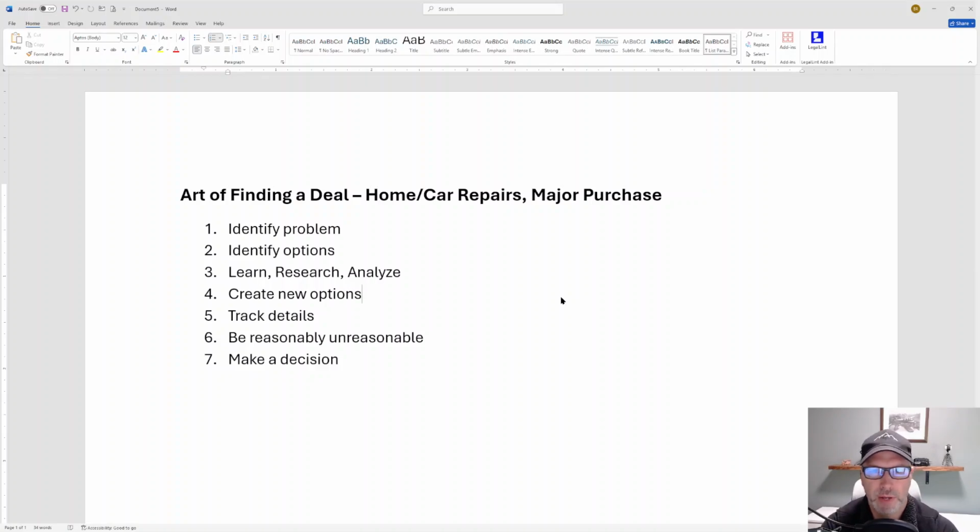Researching, I've found that if I don't stop necessarily at getting 3 bids, and this only really makes sense if you're doing a major purchase and you're going to save thousands of dollars, because you don't want to shop around for a stick of gum, obviously.